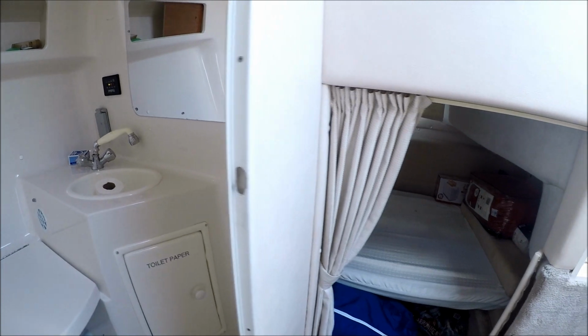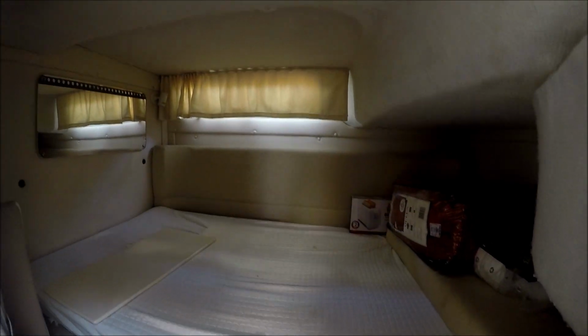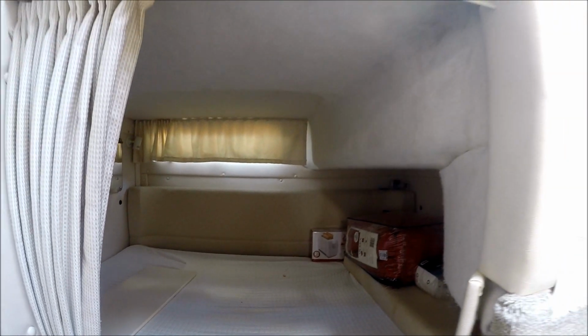cabinet, and more. The aft cabin right here is double wide. It's currently set up with a mattress, full beam. It's about the size of a double bed.